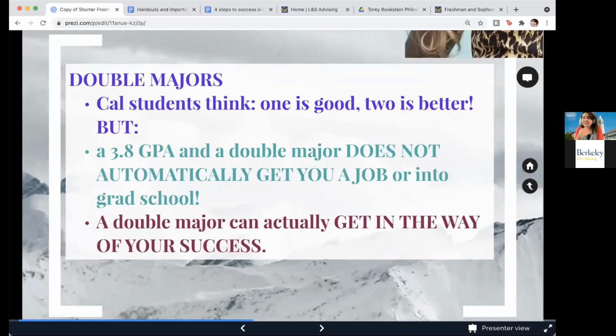So here are 2 things that got me into a lot of trouble when I was here that are pretty common goals for Cal students, which is double majoring and getting a high GPA for the sake of a high GPA. Cal students tend to think 1 major is good, but 2 majors is better. And we also tend to think if you don't have at least a certain GPA, whether it's a 2.5 or a 3 or a 3.5 or a 3.8, some magic number, you'll never get into grad school. But it turns out that both of those are lies. Even a 3.8 GPA and a double major, these things that feel like showing off, do not automatically get you a job or get you into grad school. A double major and grades just for high grades' sake can actually get in the way of your success.